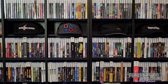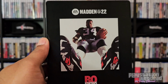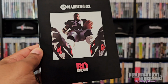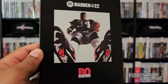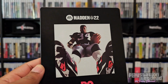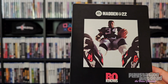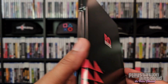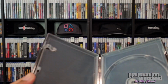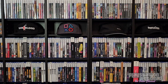This one, kind of what I was saying before with Walmart, this was a Walmart exclusive. This was weird because this came out way after the game. There was a bonus edition, but the edition was just a Steelbook. So it was a regular game. I think maybe they just tried to print up something extra to sell more copies. But yeah, this was the bonus Steelbook for Madden 22. Didn't come with anything else other than the Steelbook, and that was through Walmart.